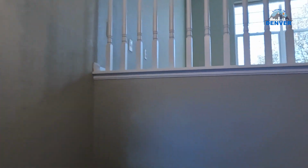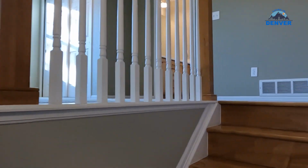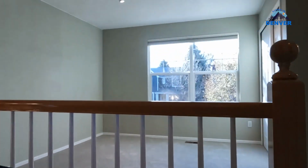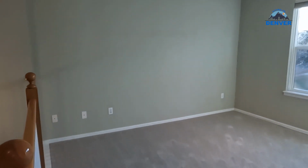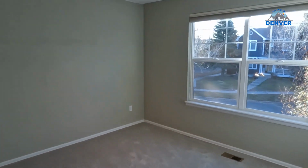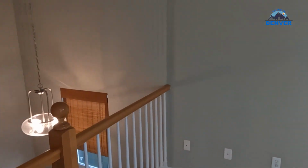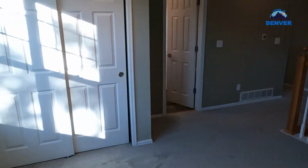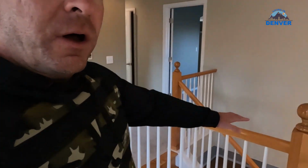Some updated, more modern lighting to fit the style that seems to be the most popular still. So one thing that's really cool about upstairs here is this room right here is obviously open and looks more just like a loft bonus room.